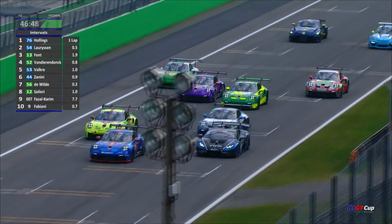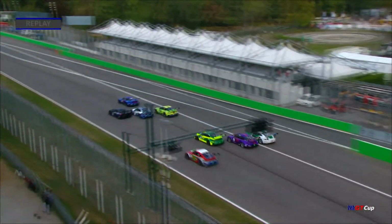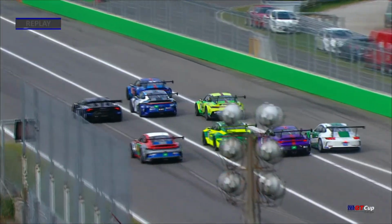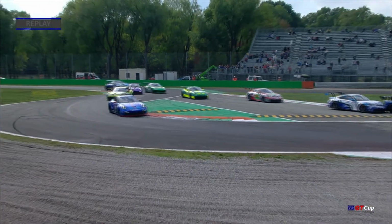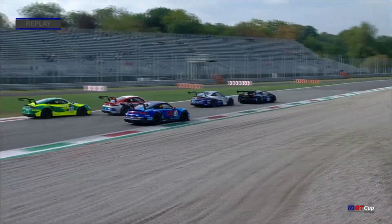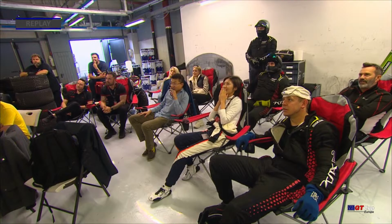This is the replay of the start. Charlie Hollings on the outside line didn't get the best of launches. Juan Font did though. Lucas Valkyrie also getting a good run indeed. But then a nudge in the back heading into the Rettifilo chicane. Juan Font would end up pushing Charlie Hollings through that first chicane. We didn't see that from the camera angle at the very start.